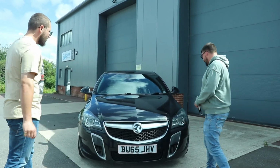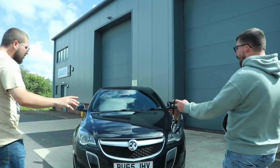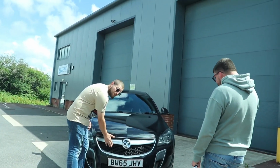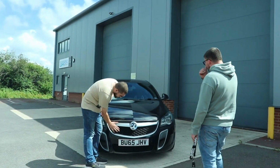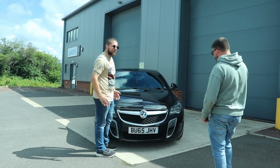But I mean, the front end, it's quite chunky. Yes, the grills. It looks quite aggressive. The grills are different. On the standard ones, they're like a honeycomb, where these are very much just triangles, which wasn't really done, and I think looks quite nice.